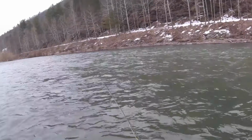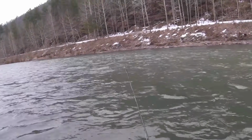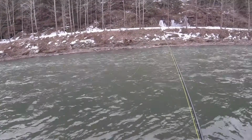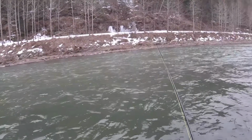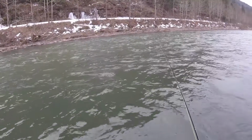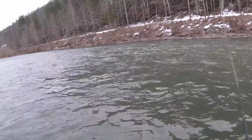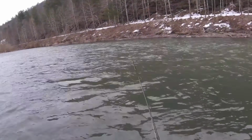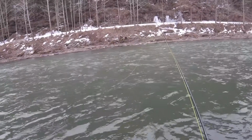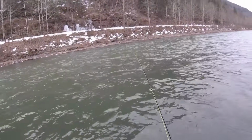And I expect to be hanging up on bottom a little bit more now, because all three of these flies have a bead head on them, and plus I put on a slightly heavier split shot. So I do expect to be bouncing on bottom now. Hold on. Let's let this drift go through.